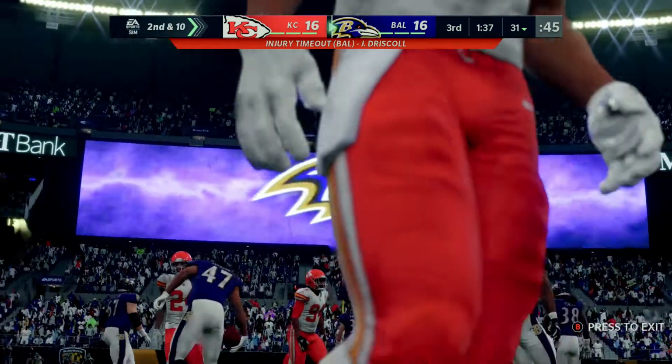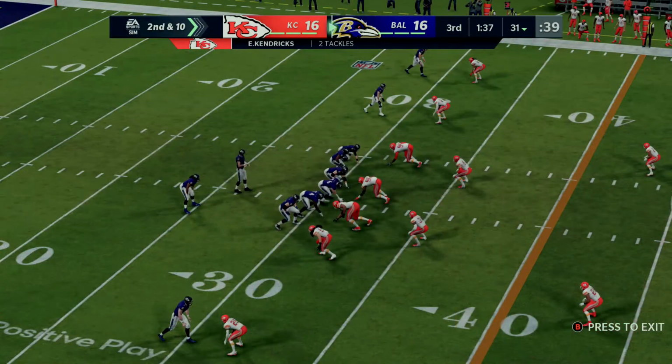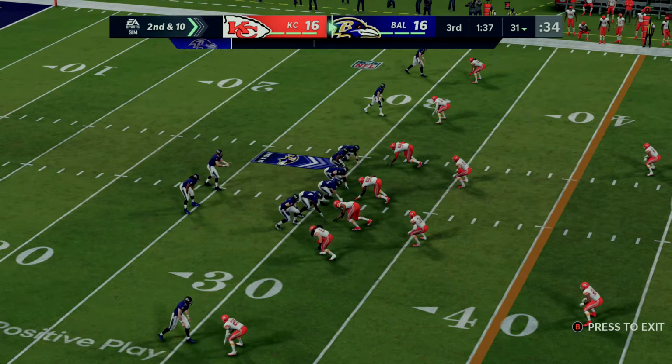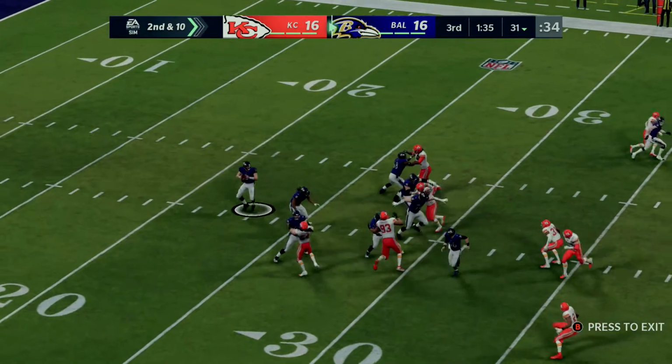Now it appears we've got an injured Raven down there on the field. While the trainers take a look, we'll step aside. Third quarter on a Monday night with a 2nd and 10 coming up.